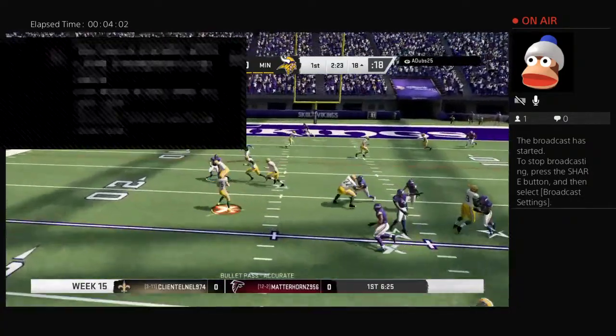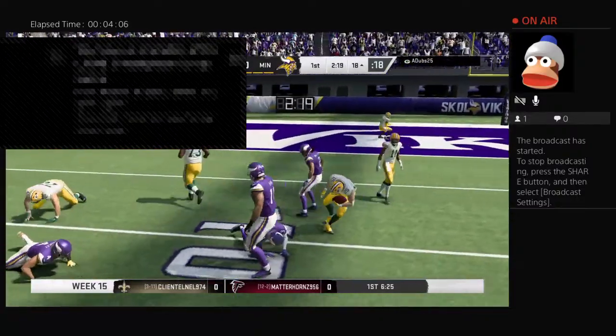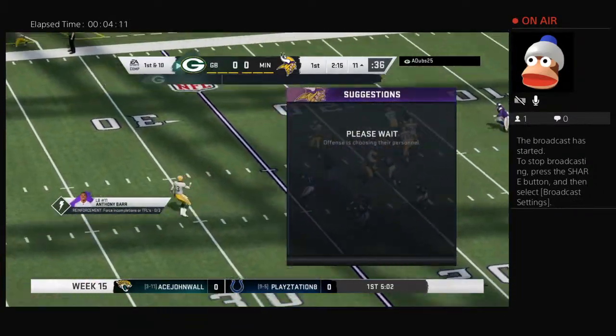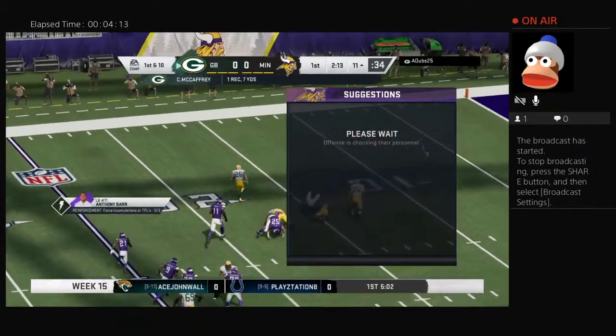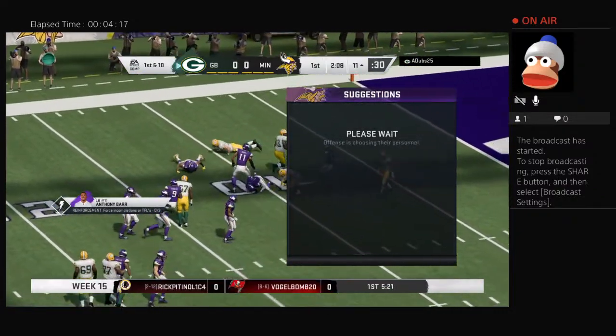Throwing is Garoppolo on 3rd down. They'll set up the screen to McCaffrey. And he gets the first down yardage before he's brought down just outside the 10 at the 11. Give him 7 yards on the play as they do pick up the 3rd down conversion.